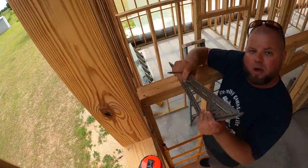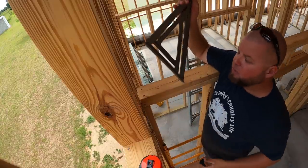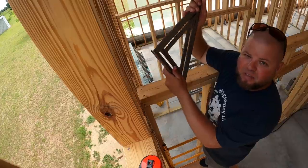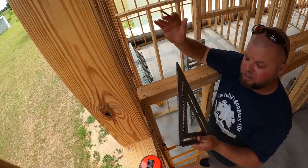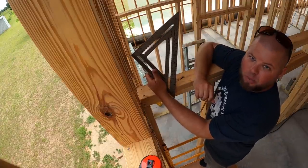Now, I know a lot of y'all understand speed squares, but a lot of people don't, so I thought I'd throw that out there. I'm almost tempted to make a speed square video one day because there are so many things that these do. Most people think it's just for drawing straight lines and 45s. Well, it does that great, but it does so much more on here. All these numbers represent something.